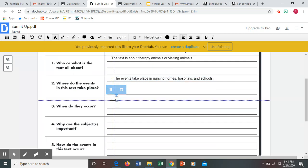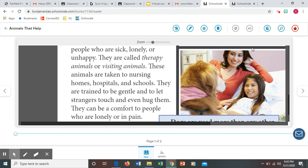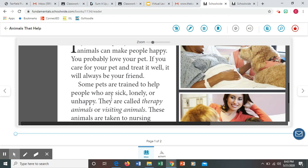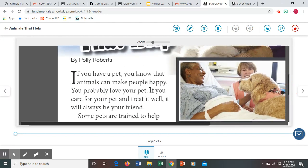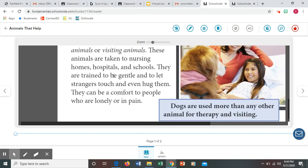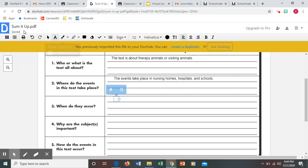Next question we're going to answer is, when do they occur? We might have to rephrase that question a little bit. So think, when do these animals help people? Do you remember when they help people? Some pets are trained to help people who are sick, lonely, unhappy. Animals can make people happy. They're trained to be gentle and to let strangers touch and even hug them. They can be a comfort to people who are lonely or in pain, right? There's lots of details there that they give us. Like the title of this article, we have to sum it up.